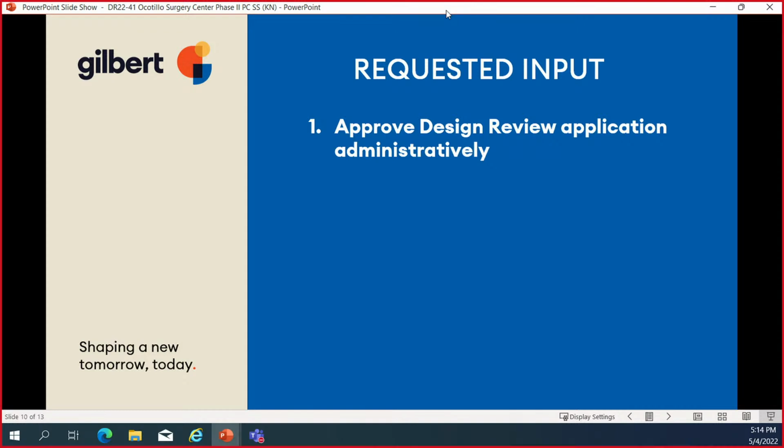There is a provision in our LDC that allows for that if it meets town code requirements and all LDC requirements, and if the project is minor in nature with not a lot of complexities, there's the ability for you as a planning commission to allow staff to move forward with administrative design review. And in this situation, since it's phase 2 and it's a fairly minor building addition and kind of a master site plan, we feel that that is appropriate. So we would like your input on that. And that concludes my presentation, and I'm open for questions if you have any.